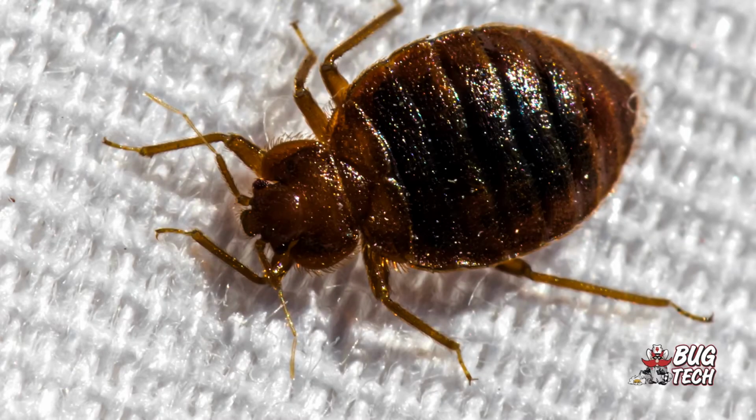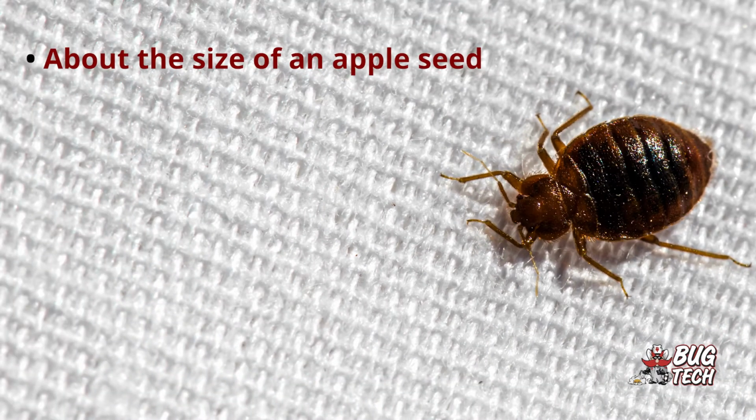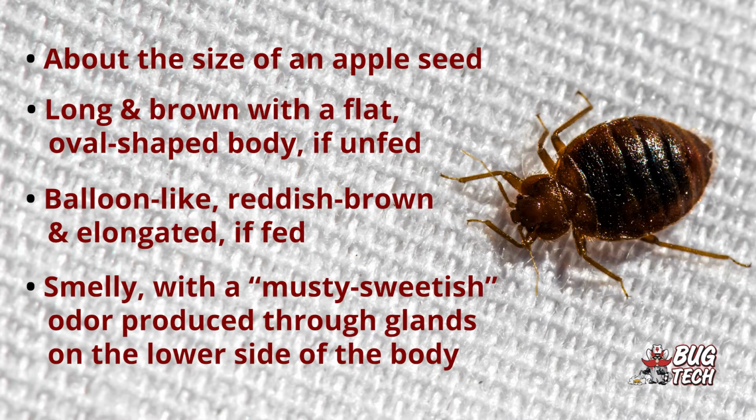Knowing what to look for is the first step in identifying and controlling bedbugs. Adult bedbugs, in general, are about the size of an apple seed, long and brown with a flat, oval-shaped body if not recently fed, balloon-like, reddish-brown, and more elongated if recently fed, and smelly with a musty, sweetish odor produced through glands on the lower side of the body.